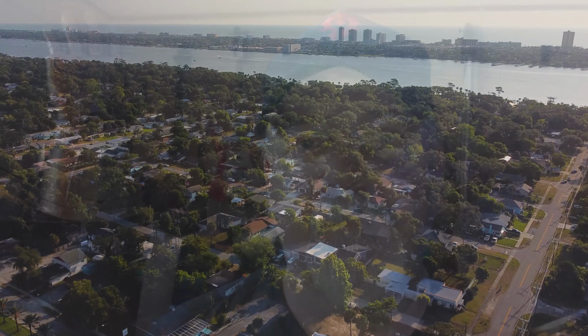So it was a productive morning. Got to see where I can fly and what the Lance app would tell me I could do. So I was happy with it.